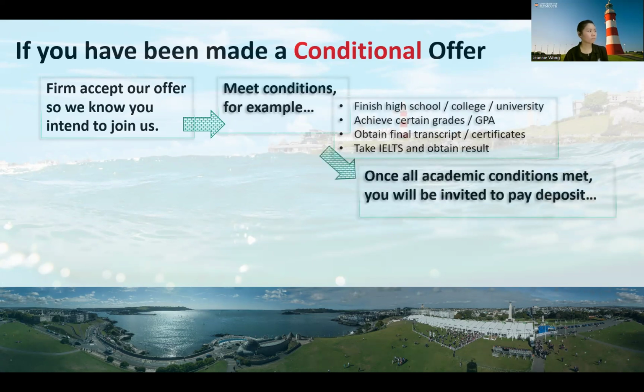So once you do that, and only once you've done all of that, that's when you'll be invited to pay a deposit. And the deposit is a minimum of £3,500. The maximum, you could pay the full year's tuition fee if you wish. Now, most students don't wish to do that, and that's fine. Just the £3,500 at this stage is a-okay.